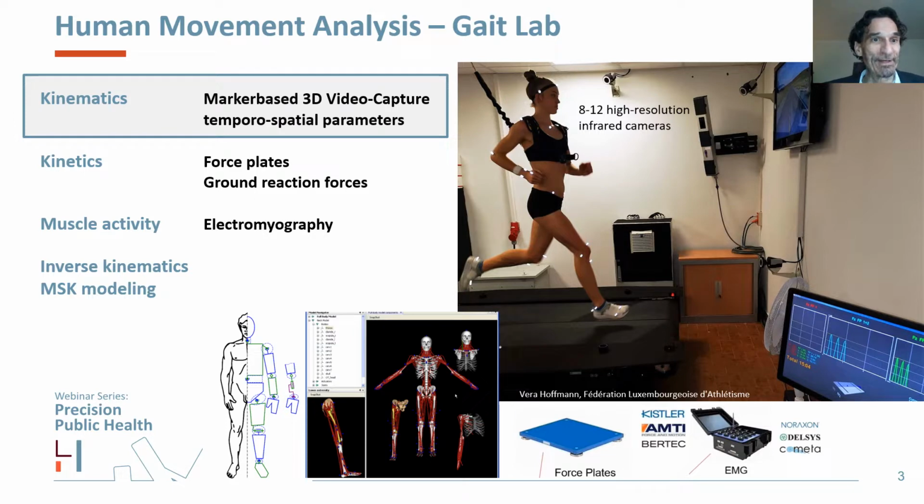One can apply electromyography to measure the muscle activity, and through inverse kinematics or musculoskeletal modeling, one can reconstruct the movement. This is the gold standard and continues to be for the next 5 to 10 years, I suppose.